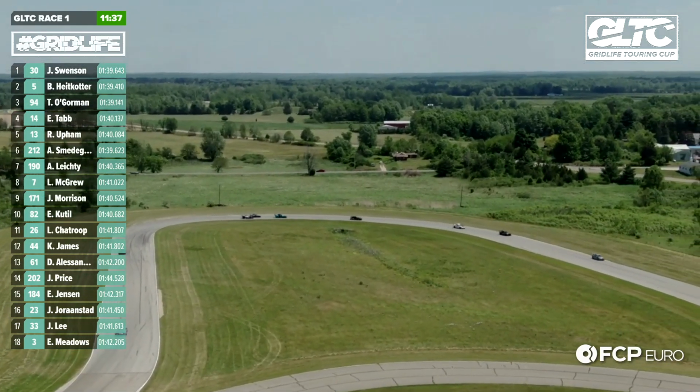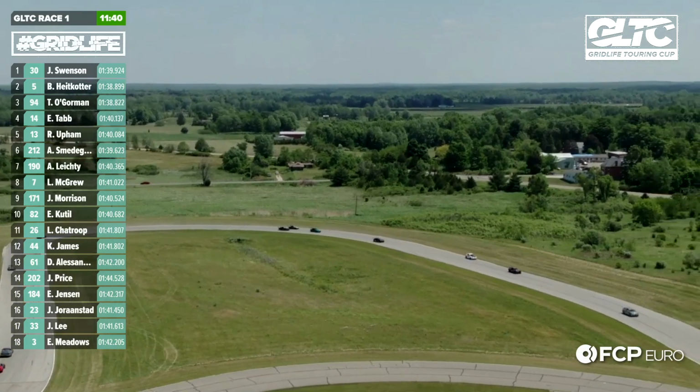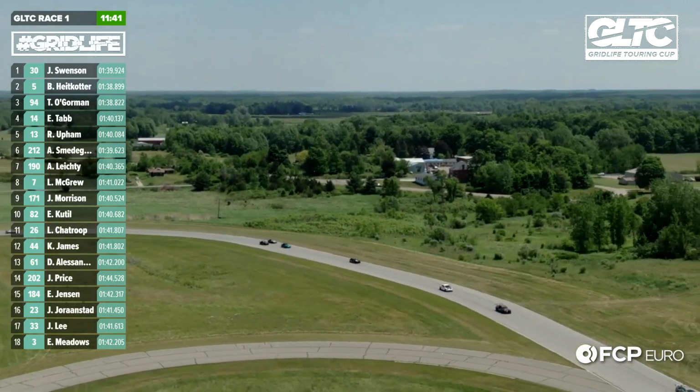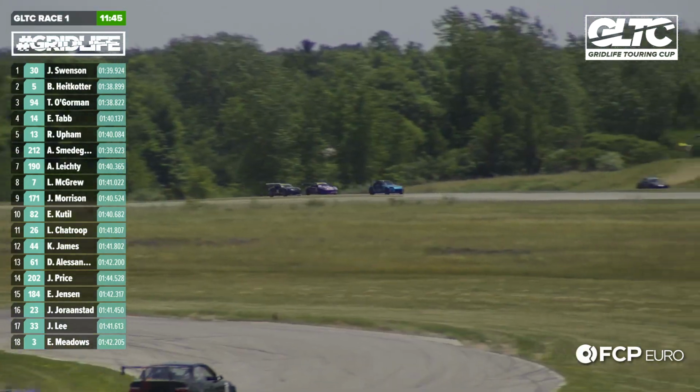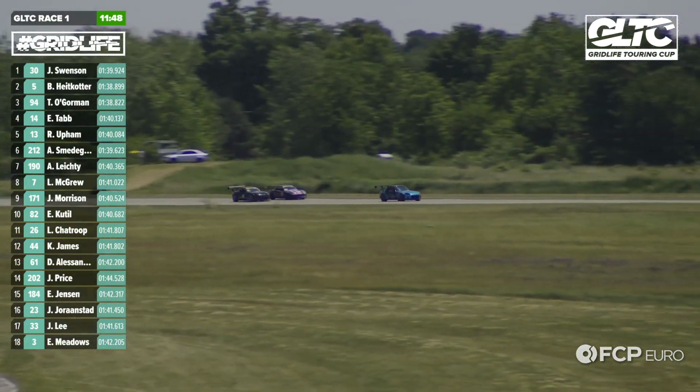Jorenstad, again, part of the Myriad Motorsports camp, and they have got some really beautiful liveries on those cars. That sort of turquoise, that kind of seafoam metallic green color is really, really good looking. But Jake Price dropping into the clutches.